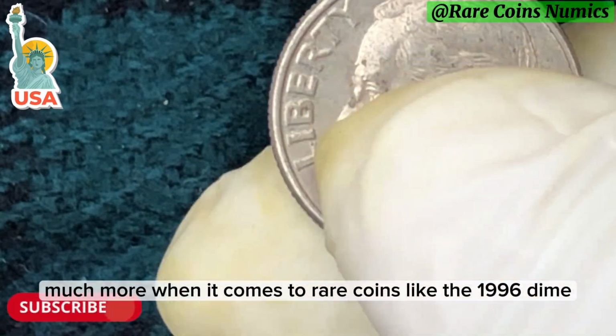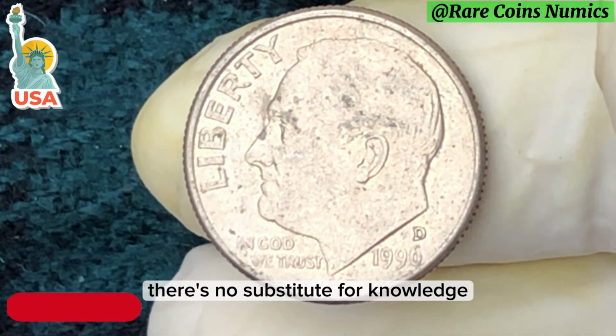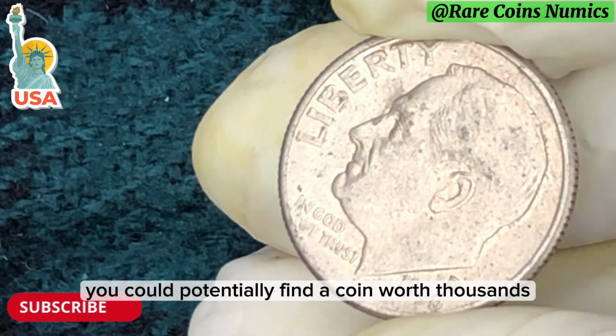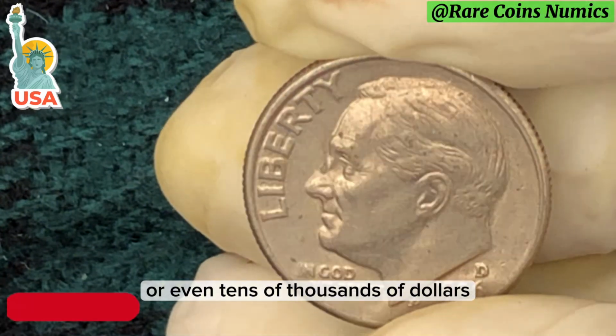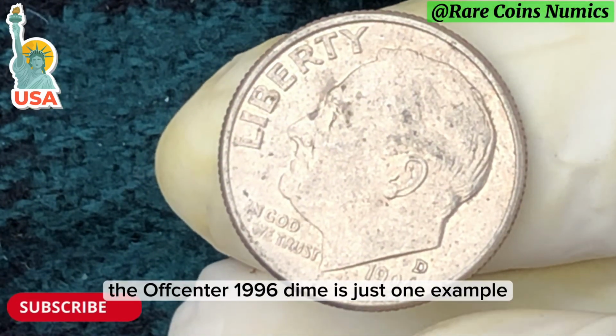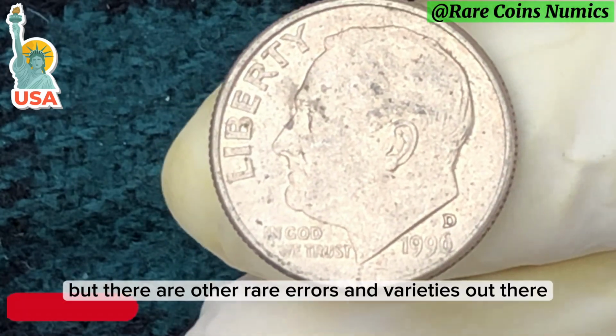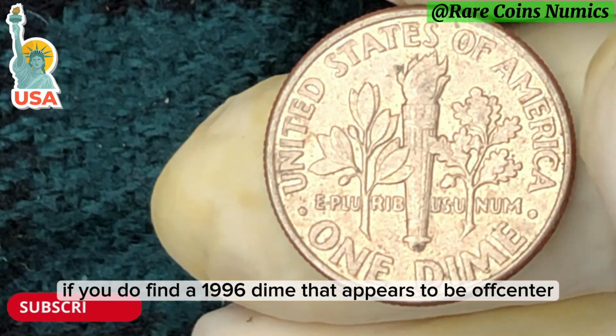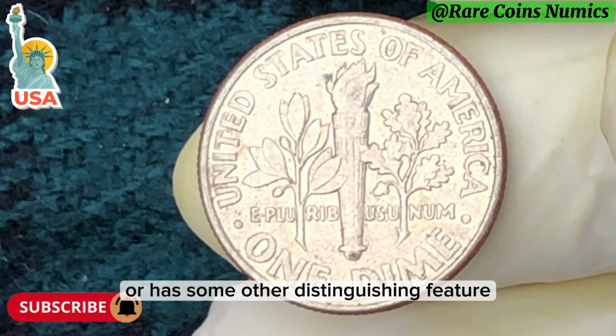When it comes to rare coins like the 1996 dime, there's no substitute for knowledge. If you know what to look for, you could potentially find a coin worth thousands, or even tens of thousands of dollars. The off-center 1996 dime is just one example, but there are other rare errors and varieties out there waiting to be discovered.